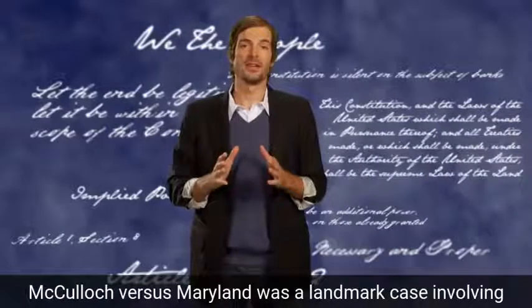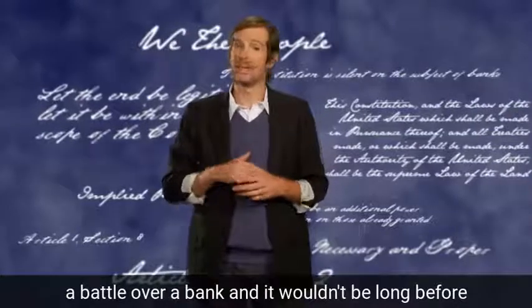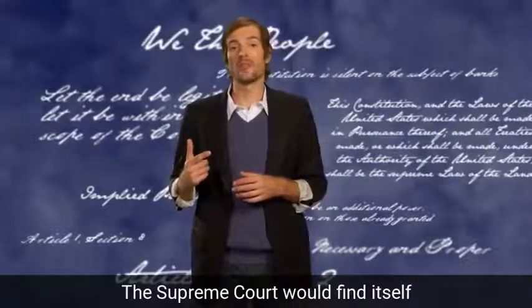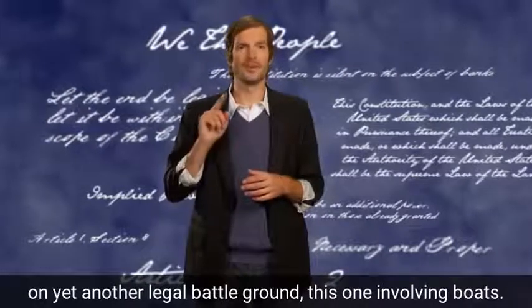McCulloch versus Maryland was a landmark case involving a battle over a bank. And it wouldn't be long before the Supreme Court would find itself on yet another legal battleground, this one involving boats.